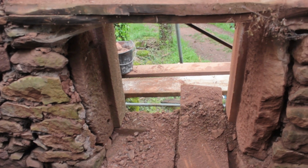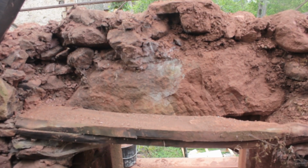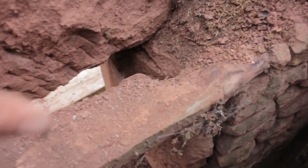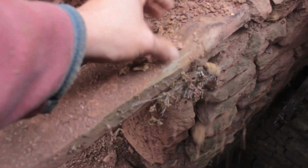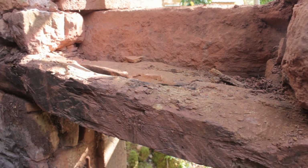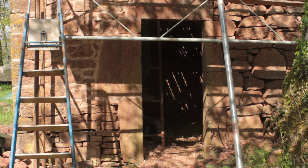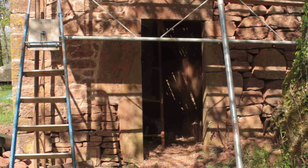What's this? Here's that pesky rotten lintel. Did you put that there? This is all because of water damage from where the roof had fallen in. Underneath is very similar, and we had to actually cut out the centre beam on the lintel between the doorway, and we replaced it with a reinforced cement one. Here's me cutting it out.